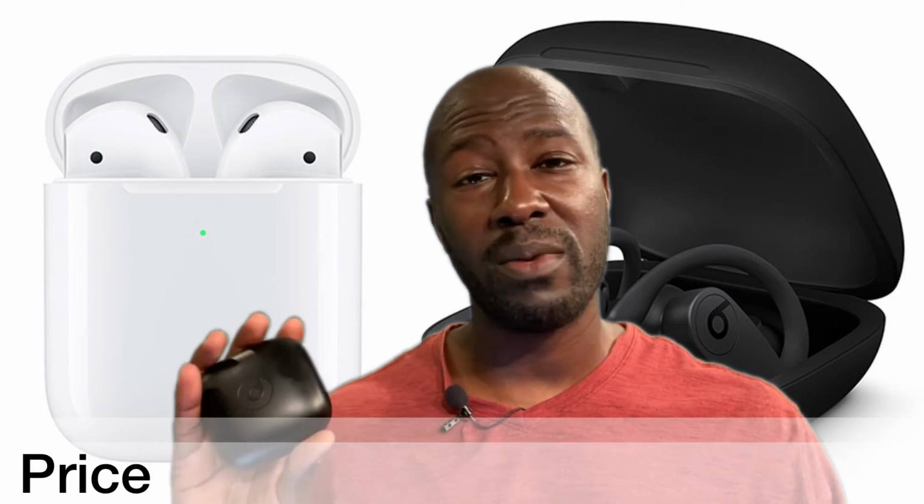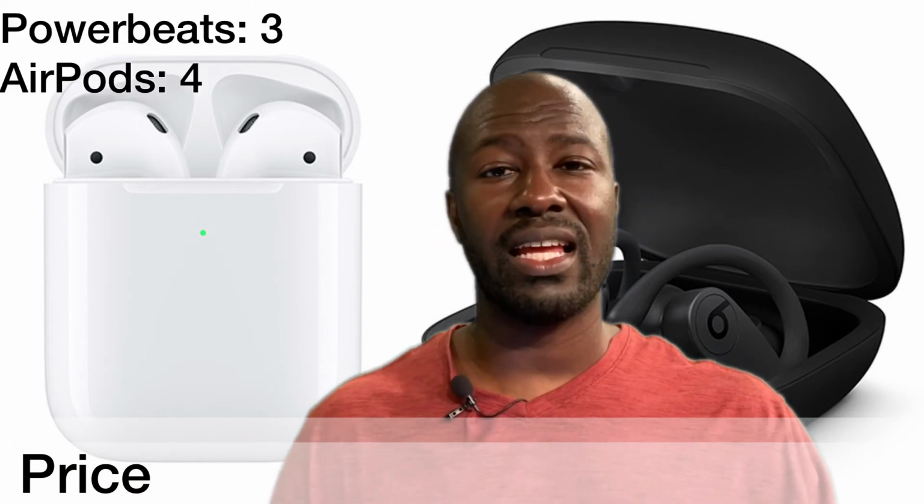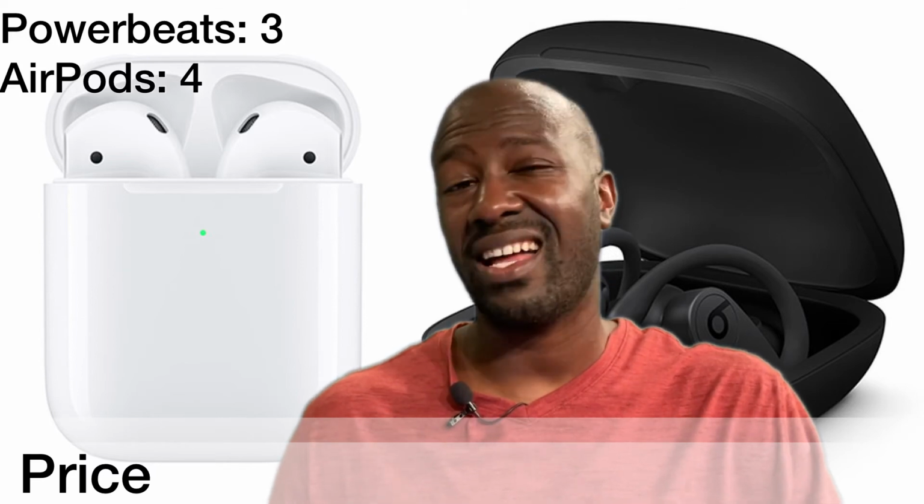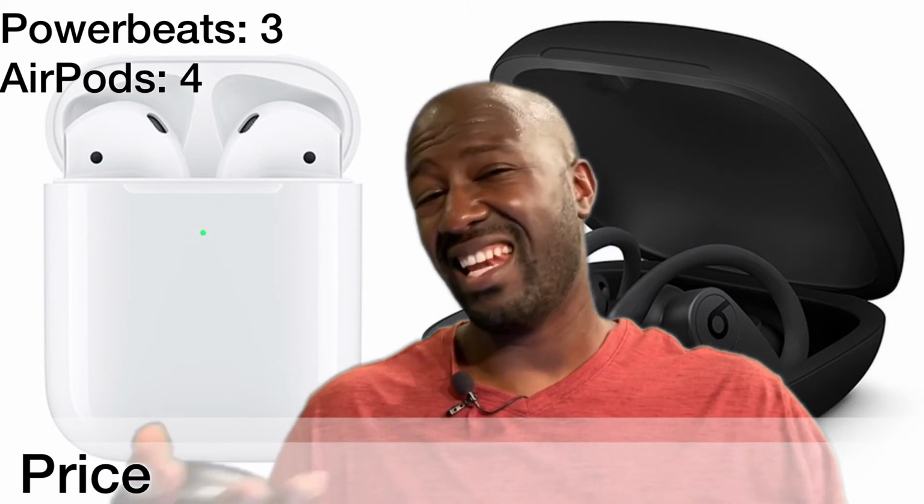Powerbeats, the last time I checked, were $199. So if you're being cheap and you want the cheapest available option, the AirPods are the way to go. I guess you would give the edge to the AirPods in that regard. You could probably find Powerbeats on sale at some point throughout the year, but if you're finding Powerbeats on sale, you could probably also find AirPods on sale, and it'll be a wash. So I've got to give the slight edge to the AirPods when it comes to pricing, but you're paying upward of $100 no matter what. So that is what it is.